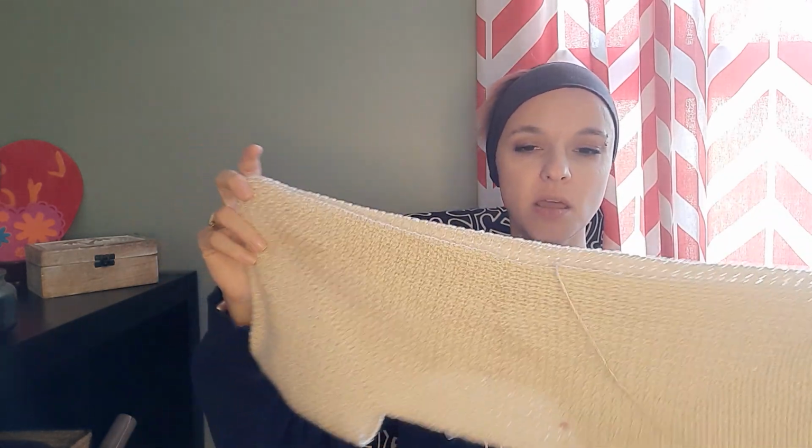Oh yeah, so in the original pattern for this, the sleeves would have stopped about here. So this would have been the shoulder, and then you would add sleeves after, but this part would be shorter. So I just added some more width to give it a little more space around the bust and everything like that. So I'm going to do a few rows, not adding any size at all to it.